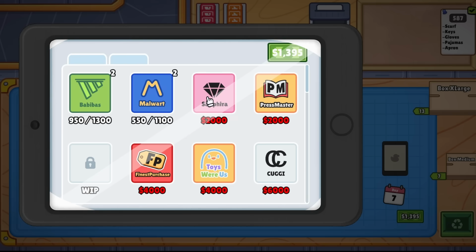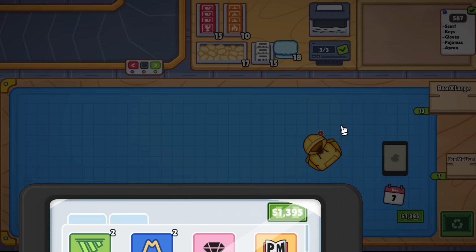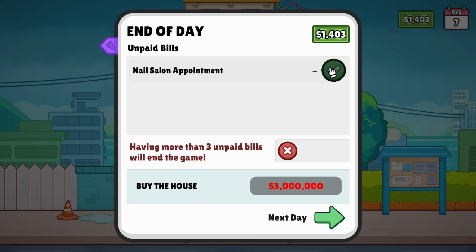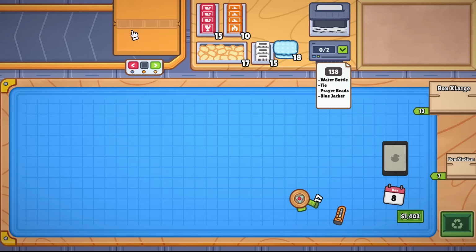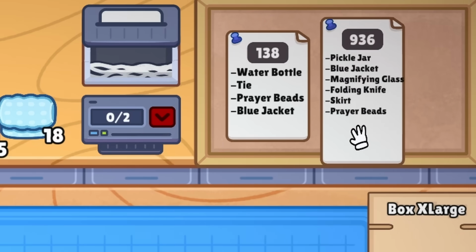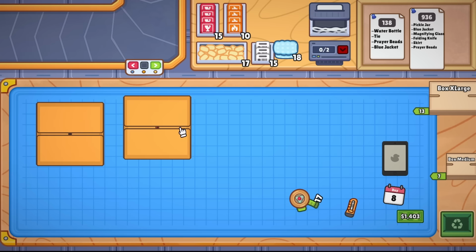Now, if we get enough money, we can unlock some other retailers that might result in more expensive orders. Not quite sure, but I'm willing to bet on that. A nail salon appointment, who cares? A pair of clippers, that's all I need. Oh, and today we only have 2 orders. Interesting. Oh, maybe that's why, that's a lot of stuff. Well, hopefully it pays good.